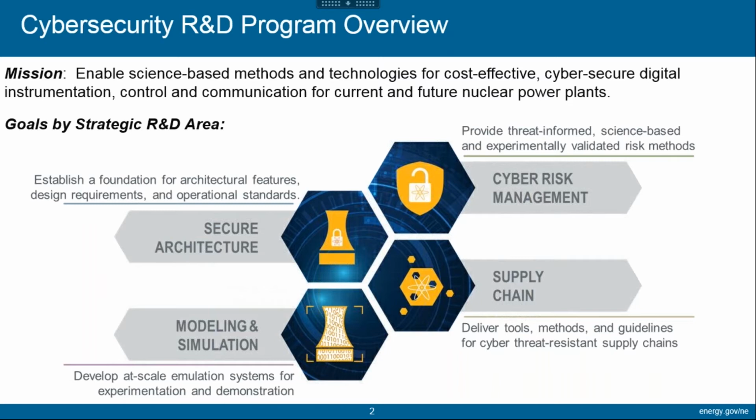This program is fairly small, and we're focused exclusively on unique aspects of cybersecurity in the context of nuclear power plants, specifically safety and security related controls and sensors, things that would fall inside the plant and generally inside the bounds of NRC regulation.